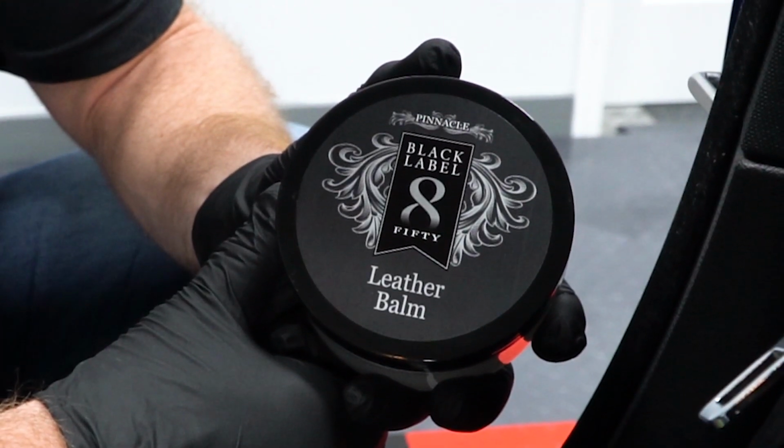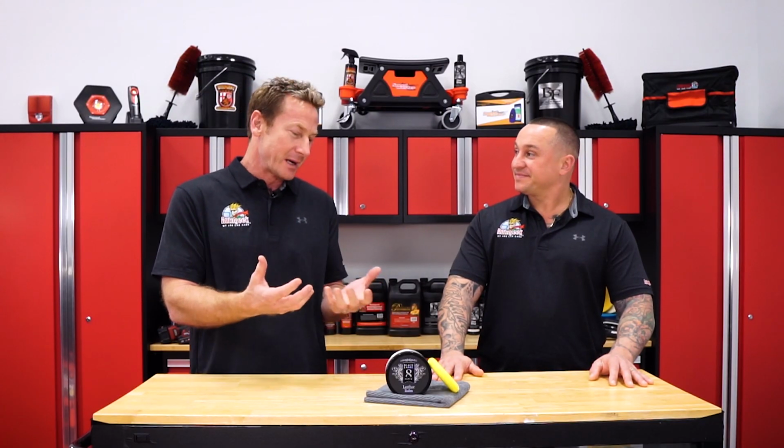Good, how are you? We are showcasing the Pinnacle Black Label Leather Balm. The thing I love about it, first of all, it smells great. When you apply this, you get that rich Corinthian leather smell, which you desire when you're trying to treat your leather.